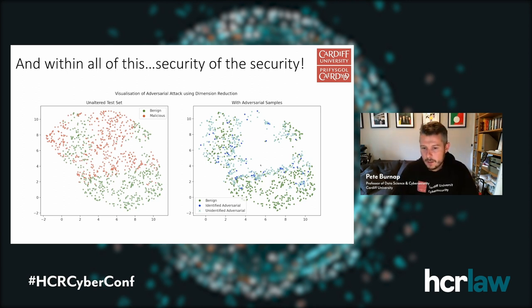However, on the right-hand side, what we've started to do is manipulate that behavior by pushing the CPU, memory use, et cetera, network traffic up and down to try and confuse the model. Now, what we've got now is benign in green, identified adversarial approaches. So basically approaches say, hang on a minute, this is very different, and this is not what we would expect to see. Those are blue dots here.